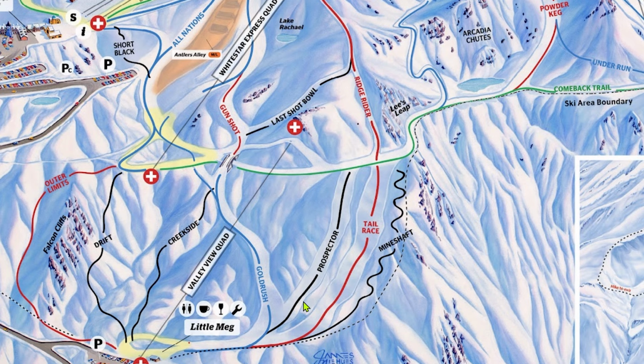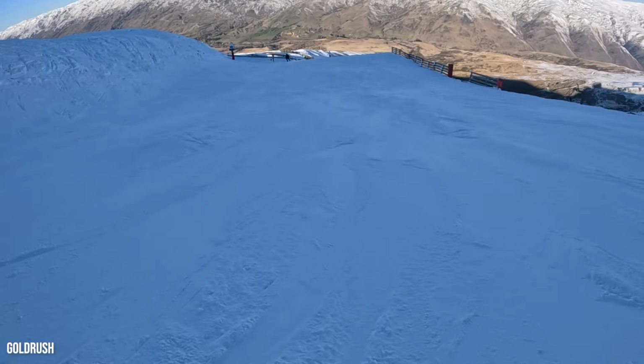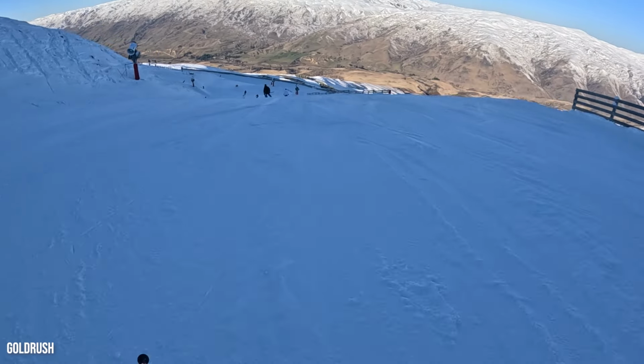Prospector is a pretty expansive freeride area that isn't crazy difficult. Although it may not appear so on the trail map, you can get all the way out to Mineshaft, Tail Race, and Prospector from the top of the Valley View lift. Gold Rush is the main groomer in the pod, and thus gets icy the fastest, and also busy at certain points. However, I still find it super fun as it winds and rolls its way down.